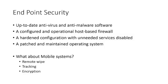We want to have a configured and operational host-based firewall. Now, most modern operating systems that you can get today, they have that built in already, right? So you don't have to go get another one, though you can if you feel more secure, if you like a particular vendor, or you already have a site license, or you've already paid for one legally from another vendor, then yeah, put that on there. There's no rule saying you can't have two firewalls.